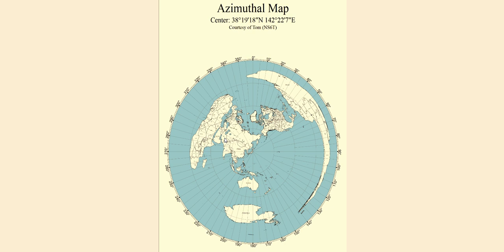And here's another one. If you want to actually get these maps for yourself, this is the header that comes with it. I've cut it off most of them, but look up NS6T, Azimuthal Map, and you can find this guy's site that generates them. You're supposed to be able to enter the centres like this. It didn't work for me, but you can copy the coordinates from Google Maps, zoom in on what you want at the centre, straight into his centre thing, and it'll generate a map for you.